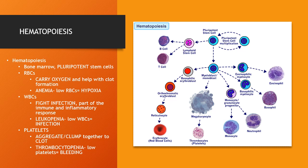Hematopoiesis is the production of blood cells, which occurs in the red marrow of bones. In adults, the red marrow, named because it's full of red blood cells, is present in flat and irregular bones, like the sternum, the skull, the pelvis, and the shoulder girdle. In children, red marrow is present in all bones, but specifically in the long bones.